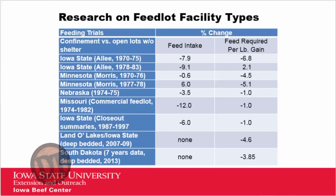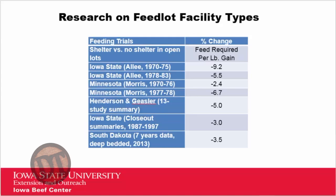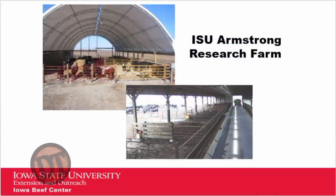But what we do know is that in this region, the shelter will long-term, year-round, improve efficiency about 5%. Which is enough to justify a shelter, whether it's a shelter that's sitting in an open lot or a shelter that's a confined facility. Within that, there's not much difference, however. And so we need to look at justifying it for other reasons.